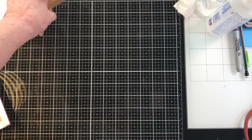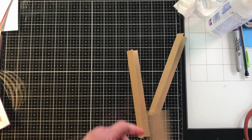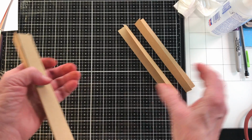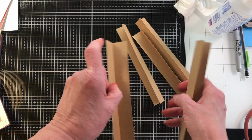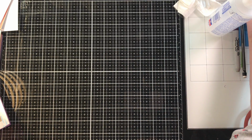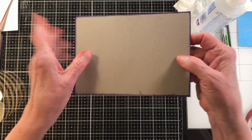So I cut out, you might want to write this down, 5 hinges that were 2 inches and then folded evenly down the middle. Okay, so there's 5 of those. And we have 6 pages of chipboard. It doesn't have to be a super heavy chipboard. Mine's kind of medium. But the size that I cut the chipboard was 5 by 7. So this is a 5 by 7.